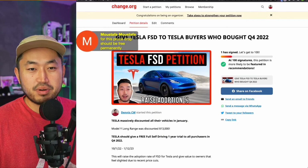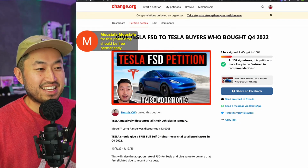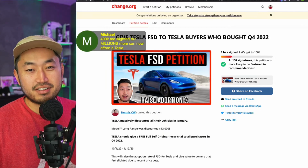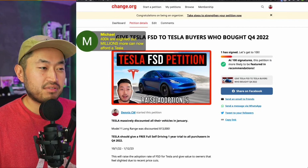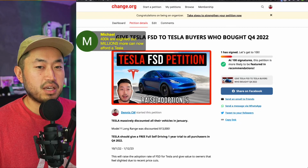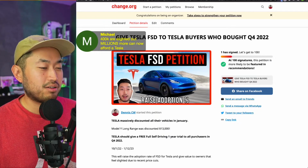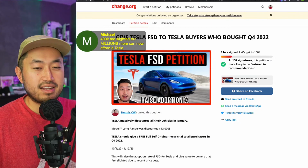For this price drop, Supercharging should be free permanently. That'd be sick. Like, can you imagine if Tesla brings back free Supercharging for all their vehicles? That would be absolutely insane. 40K is a slight, but millions more can now afford a Tesla. Yeah, you got to think of it that way, like big picture. More people can buy a Tesla, which is more vehicles being sold, which is more support, more innovation from Tesla, so that when we all get our next Tesla, the next Model 3 or the next Model Y, it will just be that much better, cooler, and innovative.